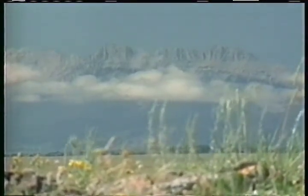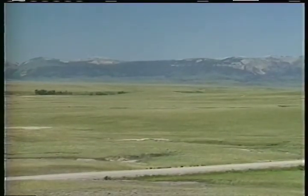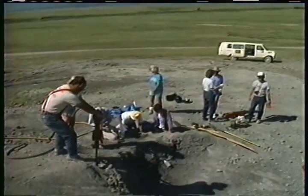Underneath Montana's big sky, the ancient world is telling a new story. A remote hillside near Choteau is drawing paleontologists from around the world to see and understand what's now called Egg Mountain.